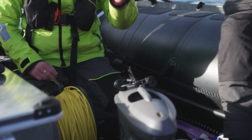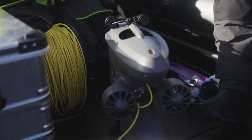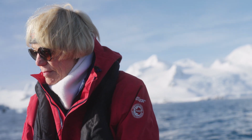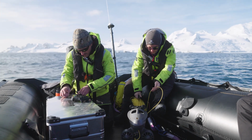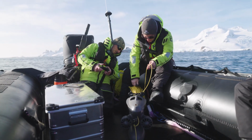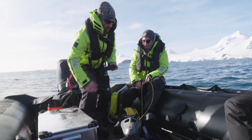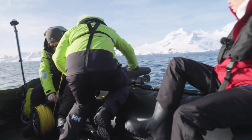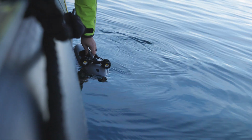So that's initialized. This is the key. It's the coolest key I've ever come across. I really like it. Okay. I can now see what the camera sees. I can see Holly's hand and the reel. There she goes.